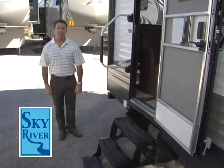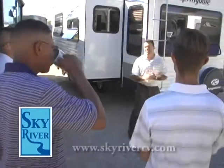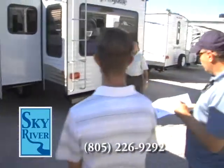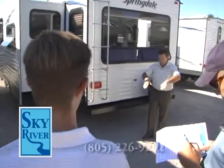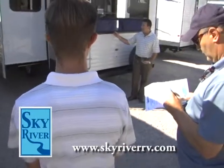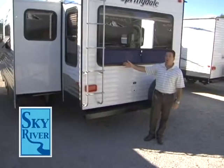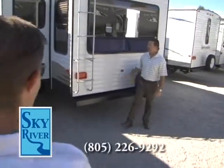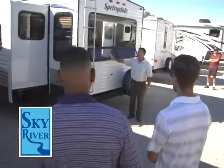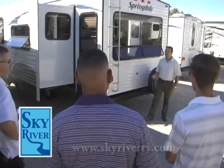Any questions there? Good. Let's come back here and we'll talk about a couple things. Another thing that separates Keystone Springdale from a lot of our competitors are these right here. These are called jalousie windows. They're windows that, as you open, they crank out like this. It's specifically designed for when you've got these windows open and maybe the rain starts coming up, you'll still be able to keep the window open and the rain will not get on the inside. This costs a little bit more than the standard slide windows. Springdale puts a jalousie window wherever we can and wherever it makes sense, because we know how people go camping.